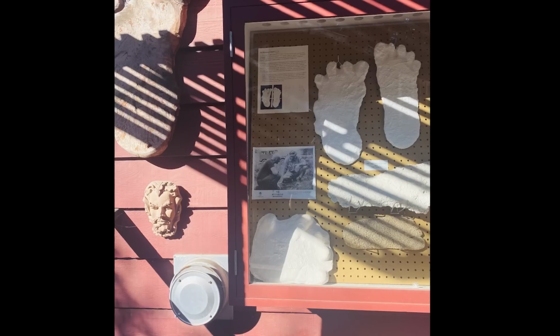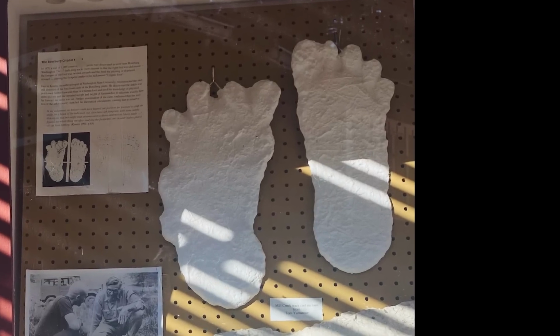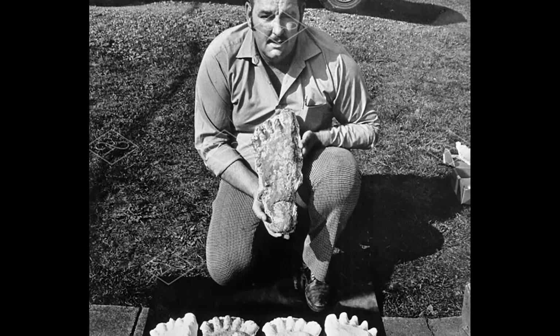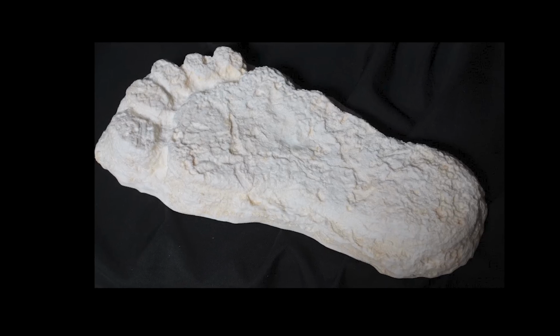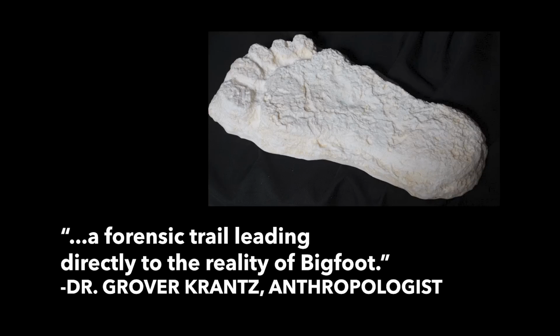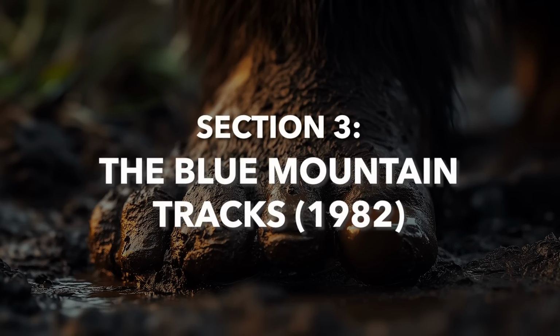Scientific interest. The Cripplefoot tracks are frequently cited as some of the strongest evidence for Bigfoot. Experts in anthropology and forensic podiatry have pointed to the anatomical accuracy of the deformities as evidence that these tracks could not have been faked. Krantz wrote extensively about the Cripplefoot tracks, arguing that they provide a forensic trail leading directly to the reality of Bigfoot.